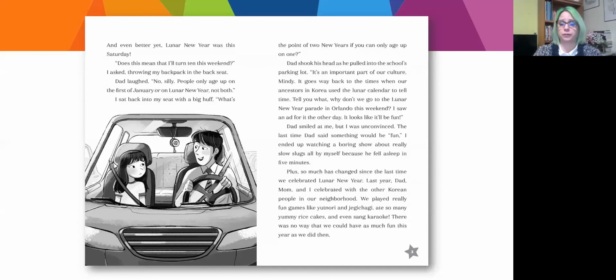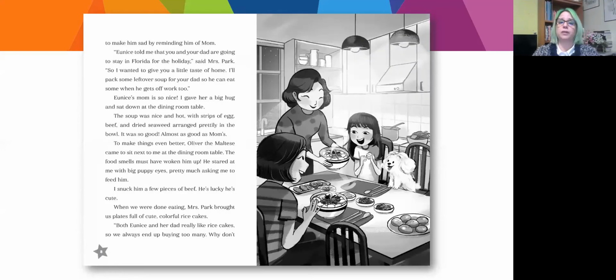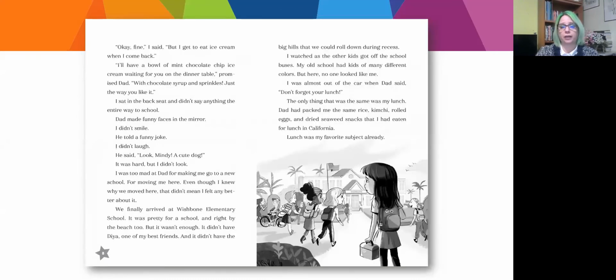familiar with those. These books are designed to help students who are transitioning from very easy emergent readers to more complex chapter books. They're a little longer with more text on the page, but there's still plenty of black and white illustrations throughout. You can see that the supporting cast of characters is pretty diverse, and every book in the series is told from Mindy's point of view.